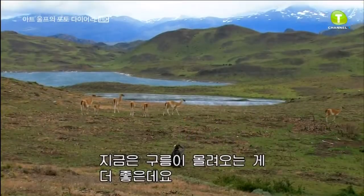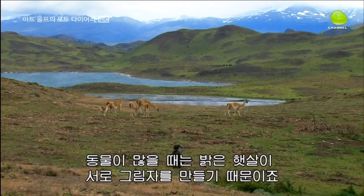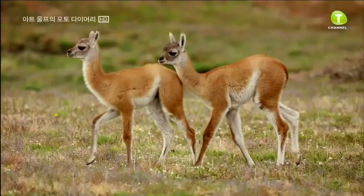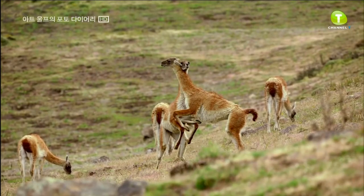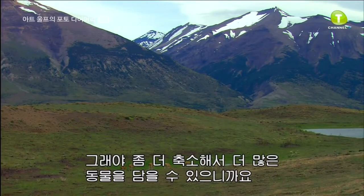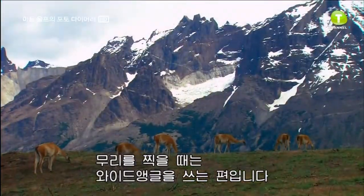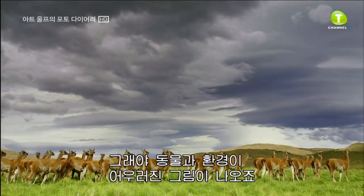The fact that it's overcast right now is perfect because with this many animals, bright sunshine creates a lot of harsh shadows on the animals. It's hard to get a great shot of multiple animals in bright sunshine. I'm choosing to use a fairly small telephoto lens because I'll be able to zoom back and take in more of the animals. If it was just one animal, I probably would shoot a more powerful lens like a 400. But with a group, I always tend to use the wider angles, incorporate more of the animals and the environment.